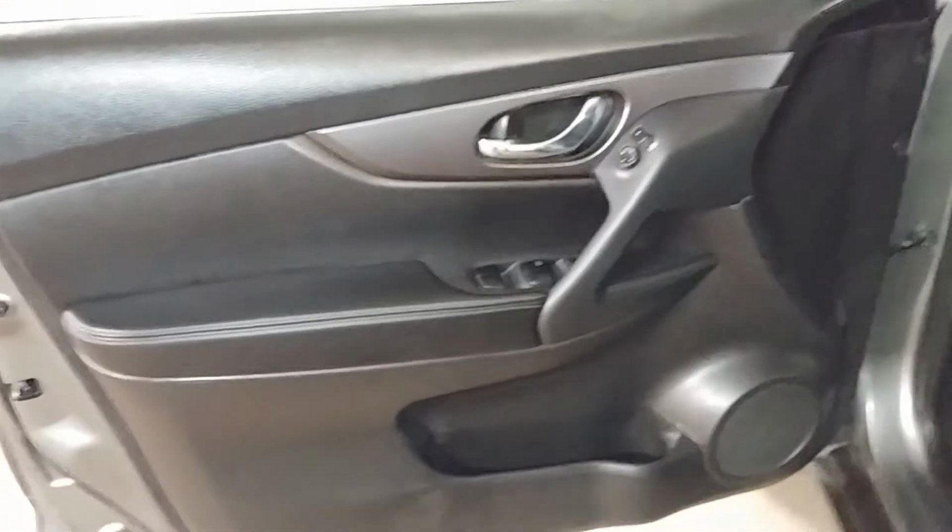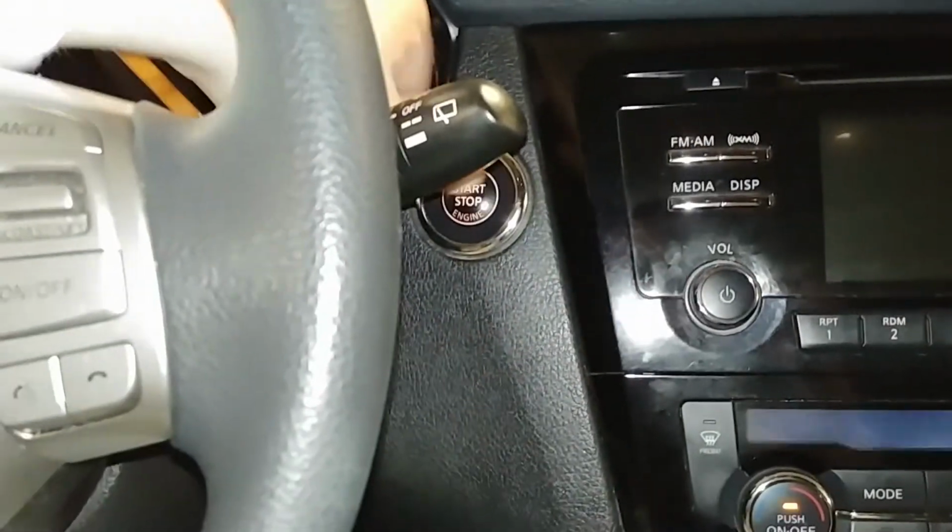You got power windows, power door locks, your power mirrors, your front driver's seat. No holes, no tears, no rips. It is a powered seat. Let me jump into this vehicle and turn it on for you guys.